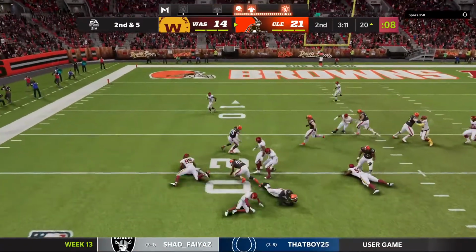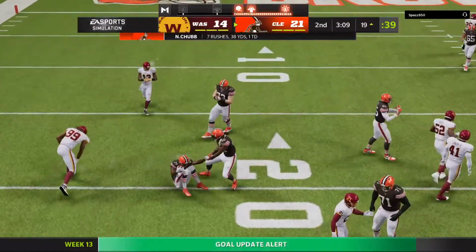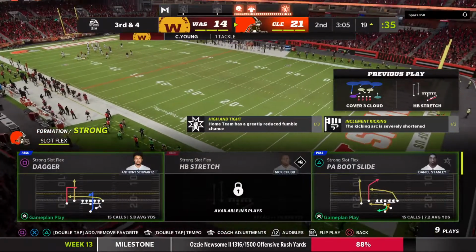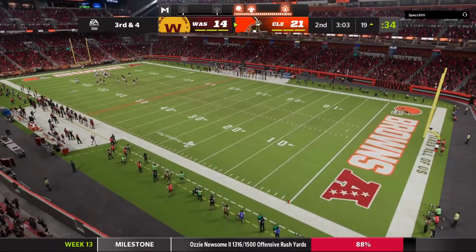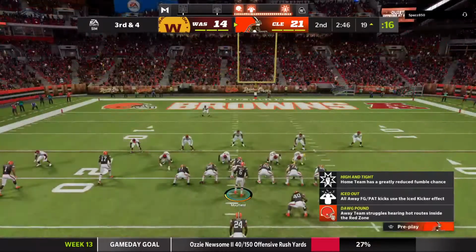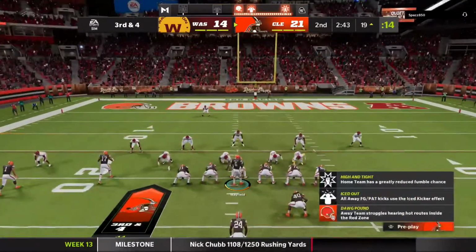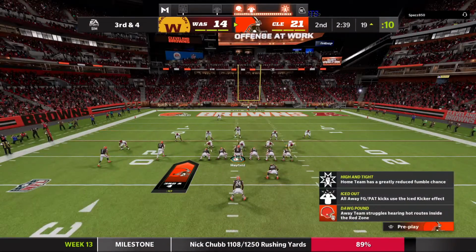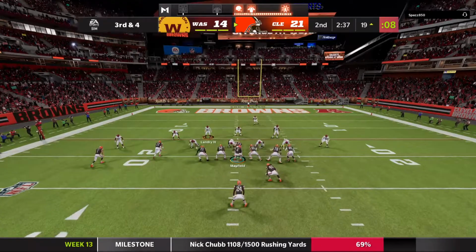Chubb will get the call running left, and he's only going to get a yard from the 20 to the 19. This defense against the run, by the way, they're not top 5, but they are top 10. So what's your philosophy here? Do you try and run the ball against a team that's pretty good against the run? What if you're a pretty good running team? If so, you might want to go ahead and run it anyway because that's your strength.